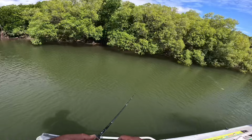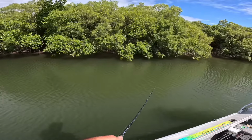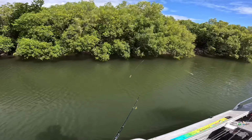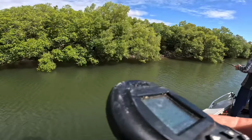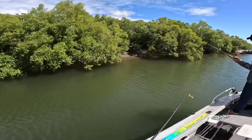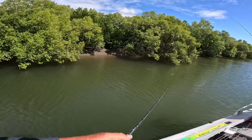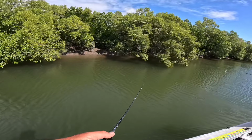So there's some jacks along here anyway. As Tunham caught that little one back there, I hit another one at the same time. We're further up the system, and our general rule of thumb in the neap tides is we tend to fish more towards the front of the system. So this is sort of going against our normal theory, but the wind out the front's insane, so we ain't doing that.